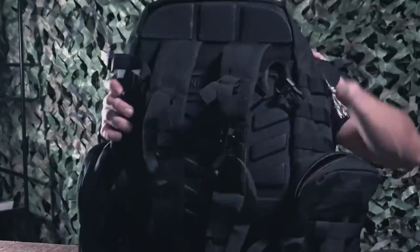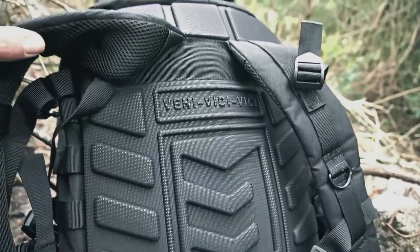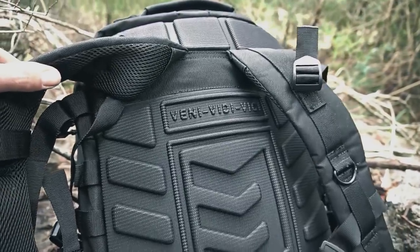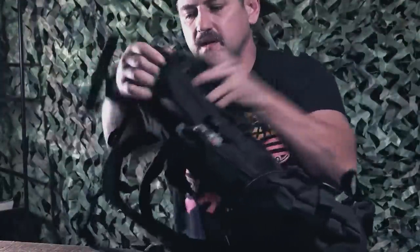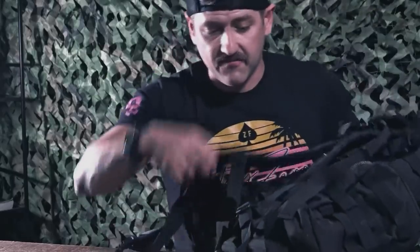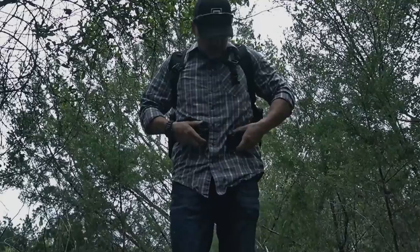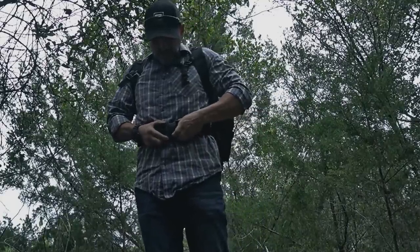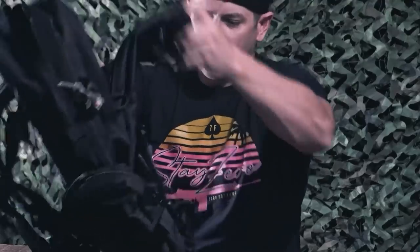So on the back of the backpack, we have a nice heavily padded back panel, padded straps, nice and thick and wide, which I like as well. We also have these compression straps that go over the top like so. And we also have a sternum strap right here. And then finally on the bottom, it's up to you. You can take this off or use it. I left it on for right now, but there's a heavy duty waist strap right here, which you can utilize as well. So that's basically the outside of the pack.